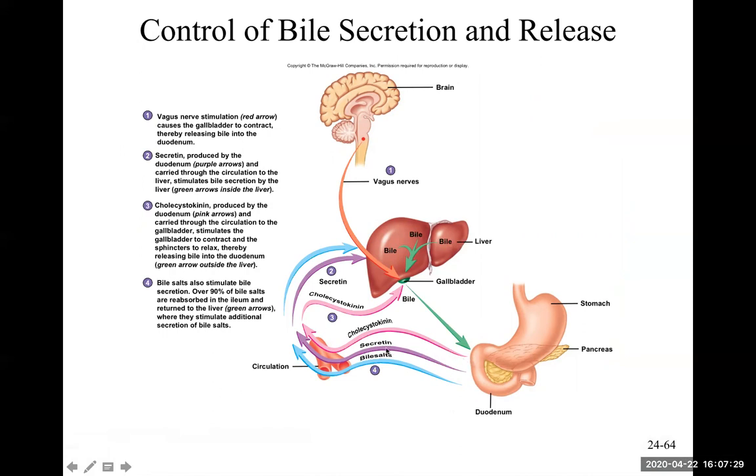Again, keep in mind that it's CCK and secretin. They're both released when acidic chyme from the stomach gets pushed into the small intestine, specifically the duodenum. As it gets pushed into the duodenum, CCK gets released, which causes the gallbladder to contract. As the gallbladder contracts, very concentrated bile goes down the common bile duct into the duodenum. Bile is slightly basic, helping you neutralize some of that acidic chyme.